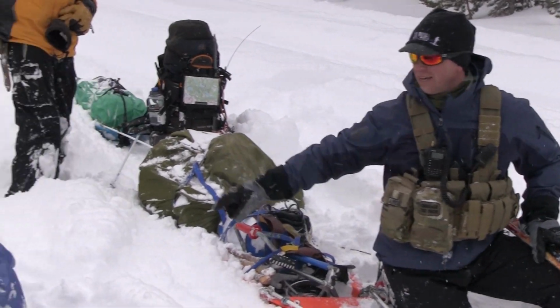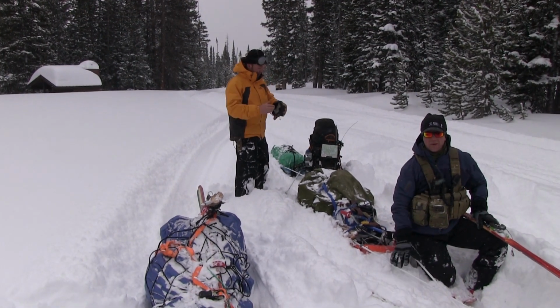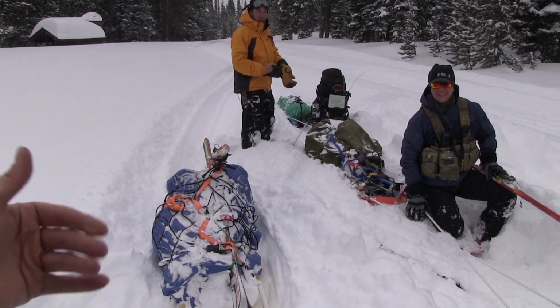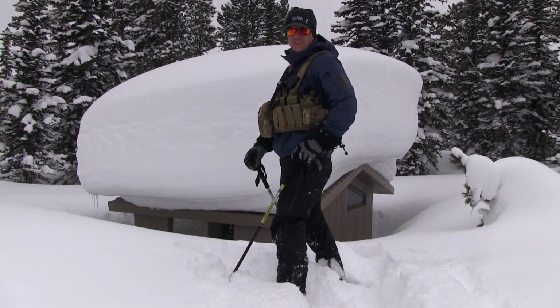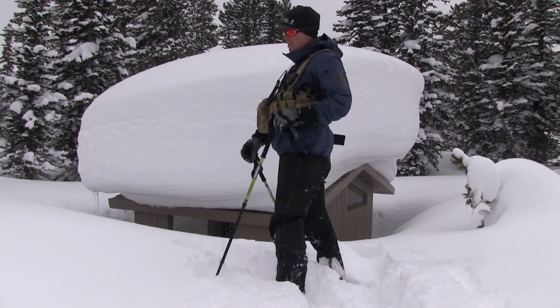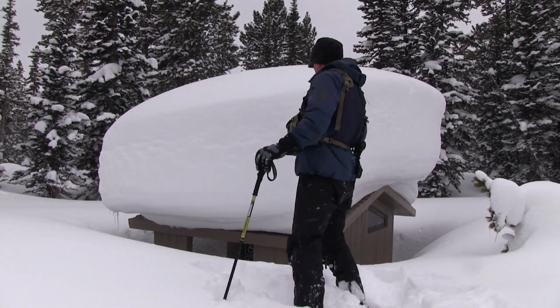We've got 3 of these guys. This is Jay, an awesome cameraman back there. Can you say hi? Howdy. All right. I'm standing on about 6 or 7 feet of snow roughly. Kind of gives you an idea of why you need either backcountry skis or snowshoes or both.